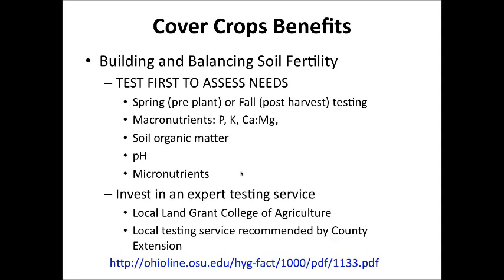An excellent resource for understanding how to build quality soils is the Magdoff and Van Es book, again available from SARE, called Building Soils for Better Crops.